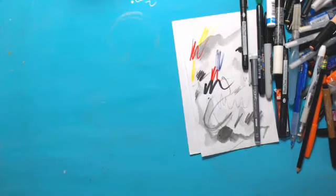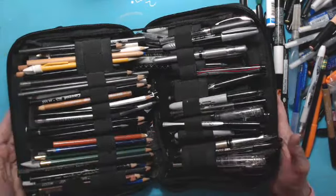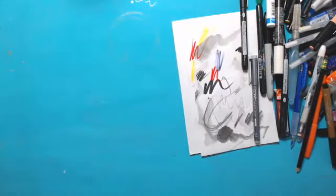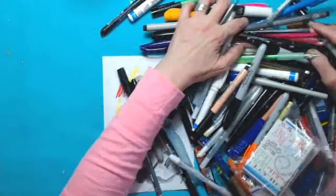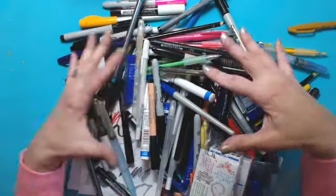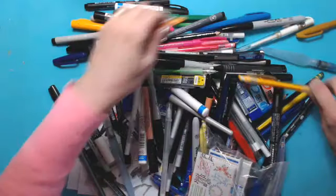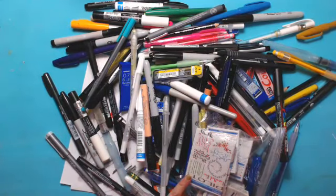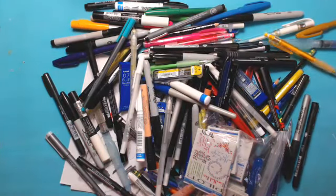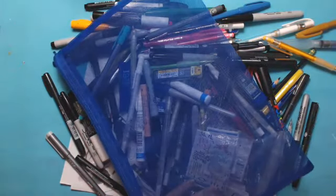Or my black pens and pencils, or this stuff right here on my desk. This is still, the reason I wanted to do this today was this, right? Let's see, is that? No. I can separate this out real quick, but I still have no place that I want to put everything, because I don't want to put it back in here.